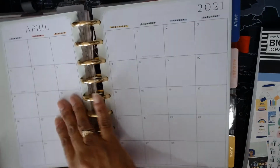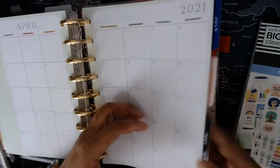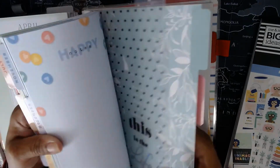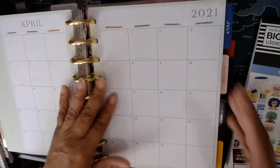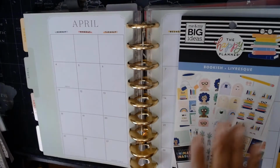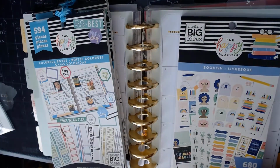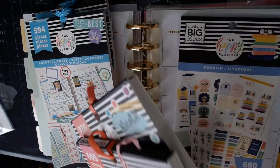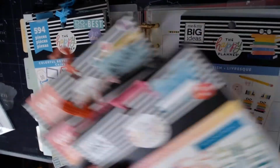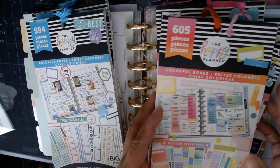It's an 18-month planner. No, I haven't used any of those pages, but I do have this that will carry me, I think, until December of 2021. And I put other pages in the back, but I haven't utilized this at all. But I'm going to start. So I grabbed the Bookish planners. I grabbed colorful box planner stickers, I'm sorry. I grabbed layered boxes and some more colorful boxes.